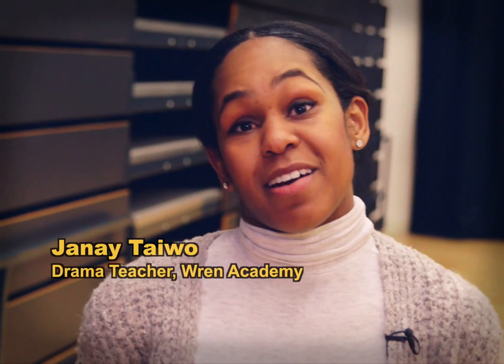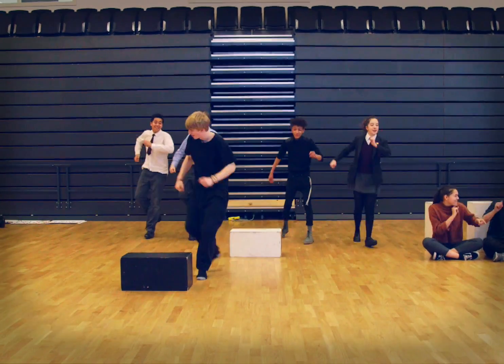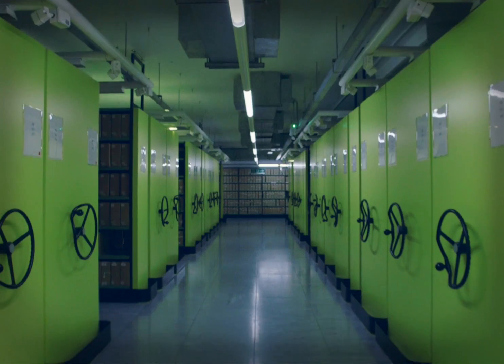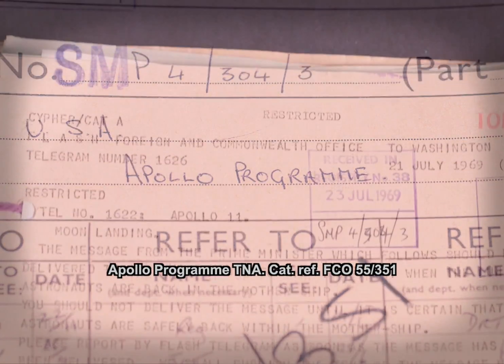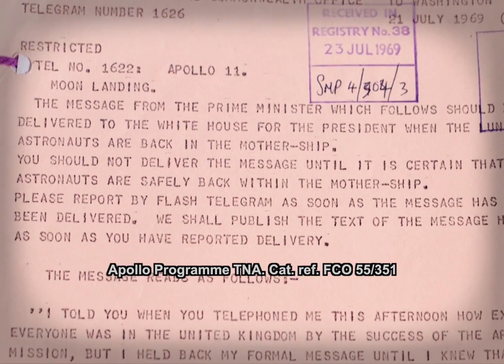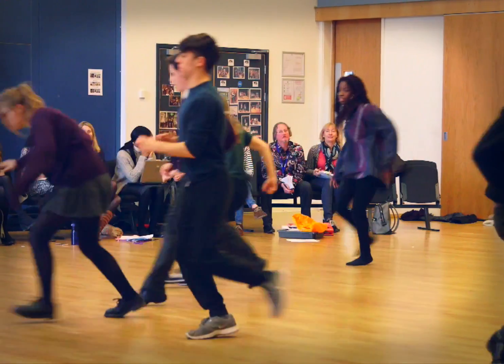Our project is about the late 1960s, and we've been inspired by the Records and Rebels exhibition at the V&A, and also some documents from the National Archives which are from the same time period of 1966 to 1970. And we've used those documents to create our own practical, creative response.